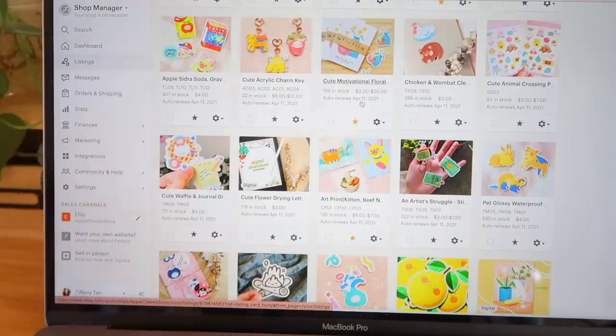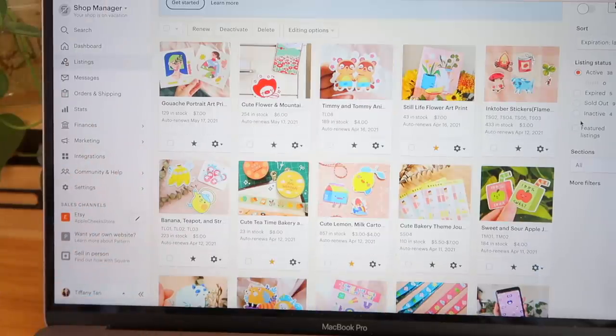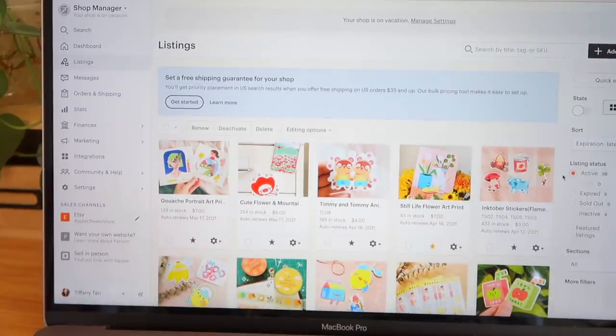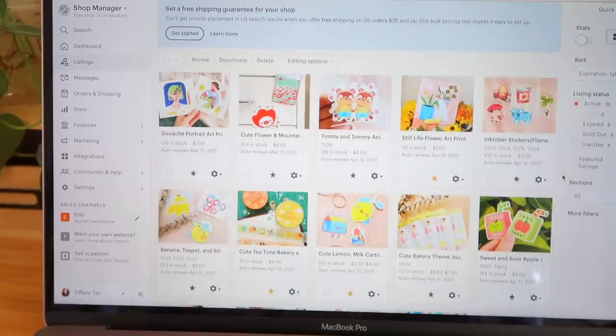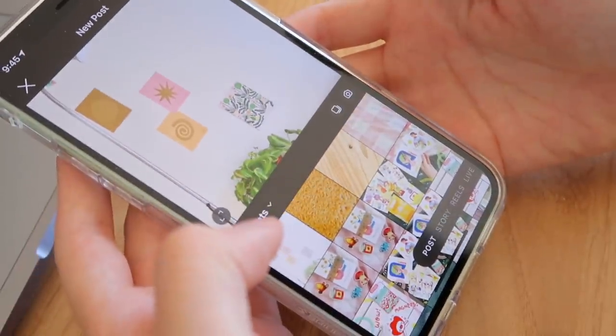I also went ahead and restocked all of my products in my break, because that's the perfect time. You just pay for it and then wait for it to ship in. But there are a lot of things that I didn't restock, which take a lot longer to manufacture. So I mainly just restocked my staple products, so mainly stickers, prints, and stuff like that. So now let's just prepare our post.